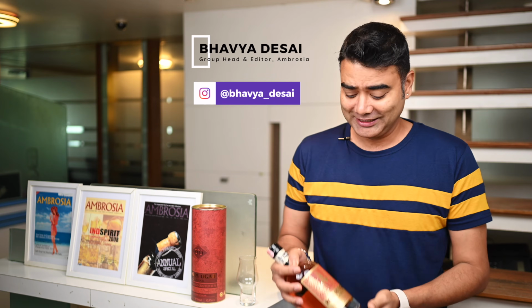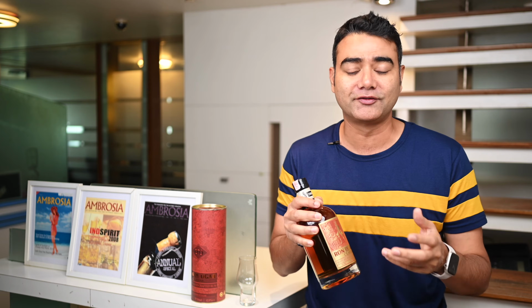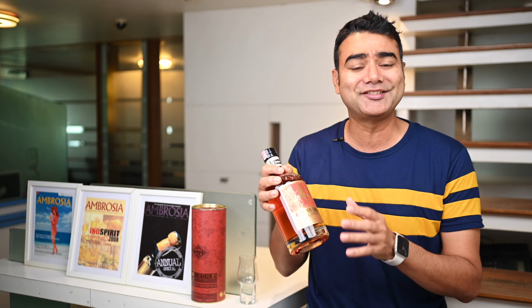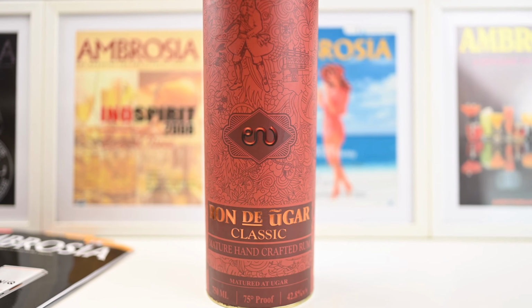My name is Bhavya Desai and today is all about the Ronde Ugar Handcrafted Rum. Now this rum comes from a company called Ugar Sugar Works and they've been in the sugar business for about 75 years. As you might know, it's a very common practice for any business in sugar to diversify or extend into ENA production. Because of that, they do have a portfolio of spirit products, but this is their first rum product, which is called Ronde Ugar Classic Matured Handcrafted Rum.